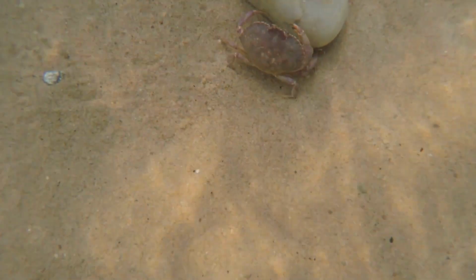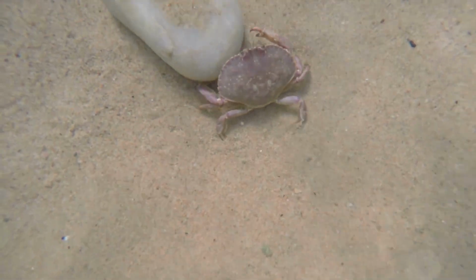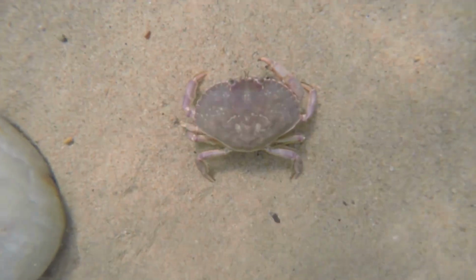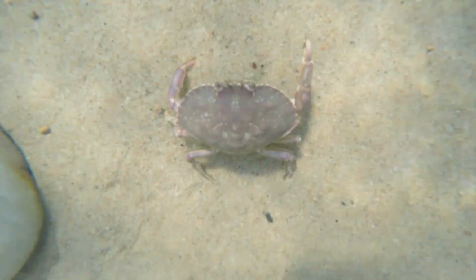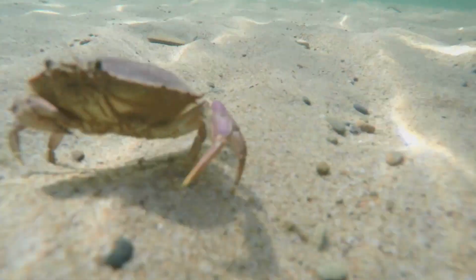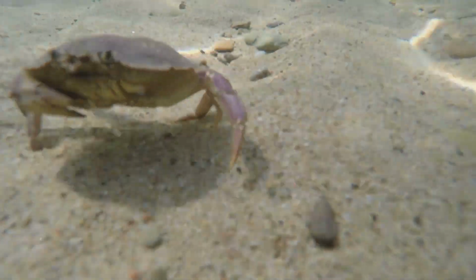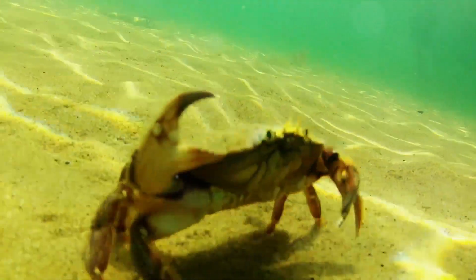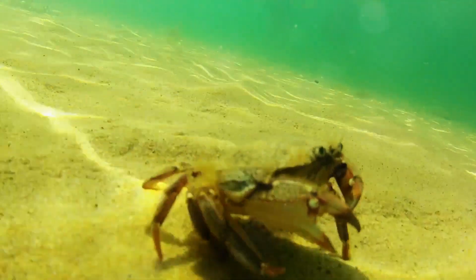Next, we have the eyes. Crabs don't just have any old eyes, they have compound eyes. This means each eye is made up of thousands of tiny lenses, allowing them to see in multiple directions at once. It's like having a panoramic view of the world all the time. This 360-degree vision makes it hard for predators to sneak up on them, and easier for them to locate food and mates.